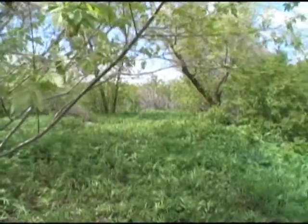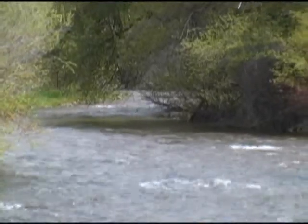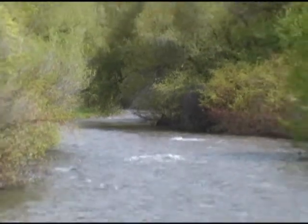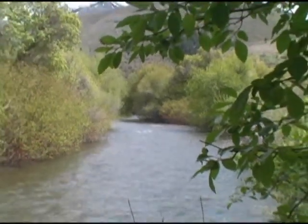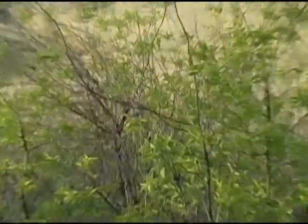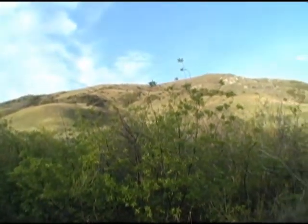This lot is adjacent to DWR land and the Blacksmith Fork River. It is just perfect for learning to fish or floating down the river in the summertime. The mountain setting here is one of a kind, and we look forward to showing you this home in person.